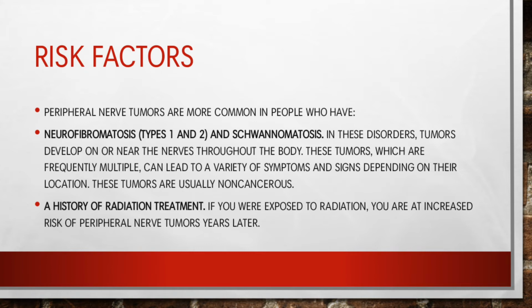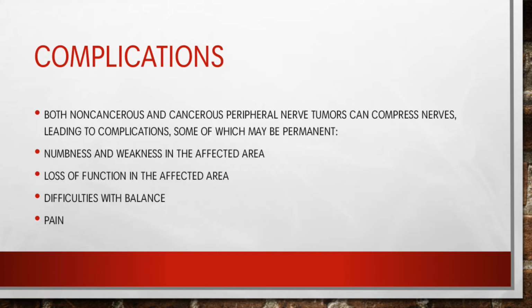Here we can look at the risk factors. Peripheral nerve tumors are more common in people who have neurofibromatosis and schwannomatosis. In these disorders, tumors develop on or near the nerves throughout the body. These tumors, which are frequently multiple, can lead to a variety of symptoms and signs depending on their location. These tumors are usually not cancerous. Another risk factor is a history of radiation treatment. If you were exposed to radiation, you are at increased risk of peripheral nerve tumors years later.